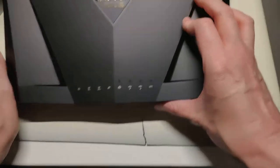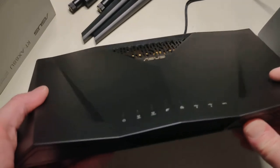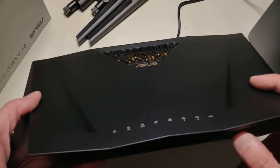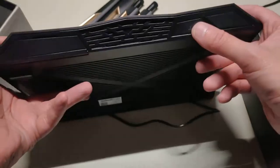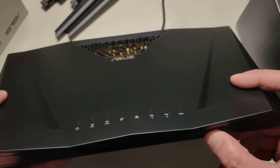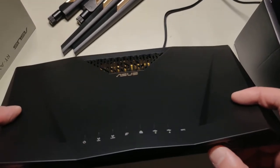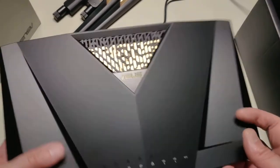Or it's mainly about where I'm pressing. Let's check and see if that's what it is. Yeah, it's where I'm pressing. So you want to press right where it says LED. And it's 1 second on, 1 second off. 1 second on, 1 second off.